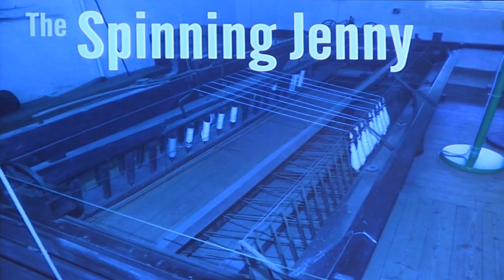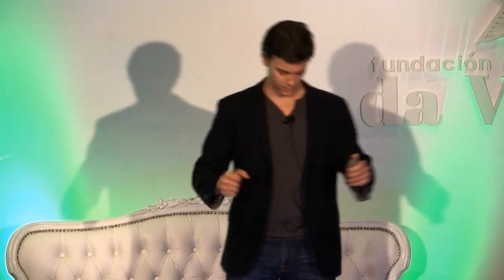So why is this interesting? Well, this was originally done by hand, or foot pedal. And they said, well, we need more. They created the spinning mule. It's a mechanical version of the spinning jenny, hundreds of meters in length. These things were huge, and they could spin an enormous amount of cotton thread.